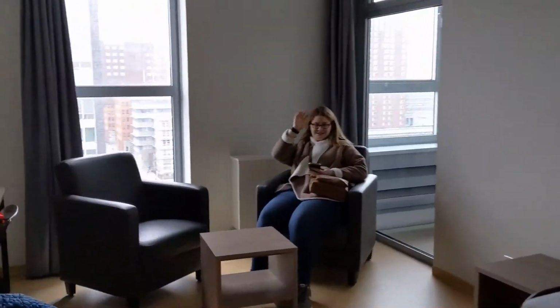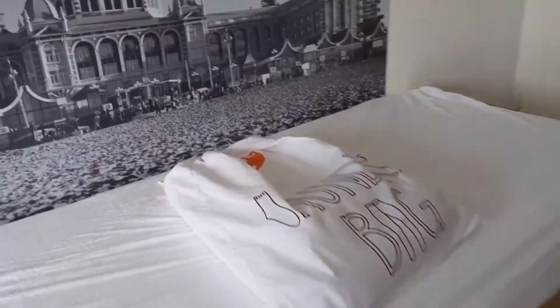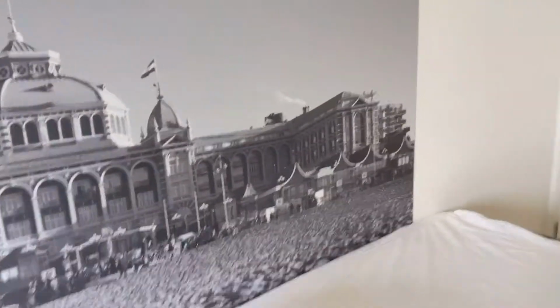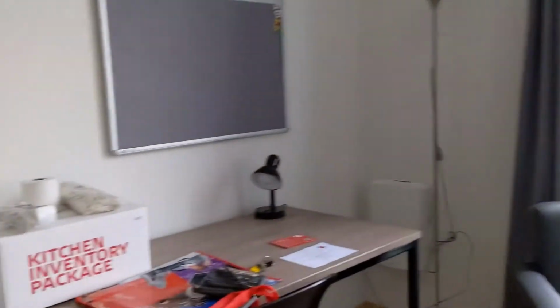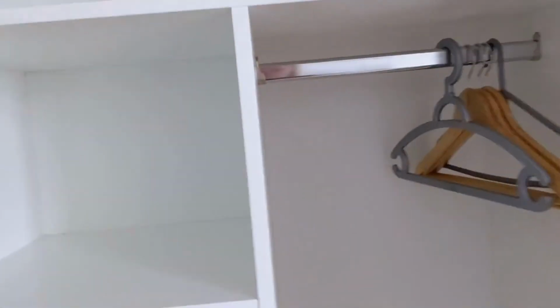I have a room. There's Molly that helped me move in. Okay, so it came with like a kitchen set, which we haven't opened yet, and then it had a linen set that I haven't opened yet either. And so there's no Wi-Fi, but there is an Ethernet cable. And look, I have a tiny mirror. Hello. And then of course the closet. So it's like a place to hang on one side and then shelves on the other.